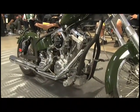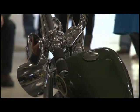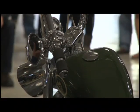It pairs old school styling with all new technology. Bike hand built by OCC. Wow, oh wow. If you like the chrome and you want to ride with the big dogs, this is what you get.